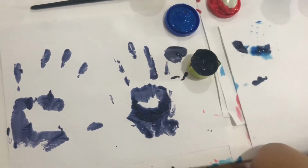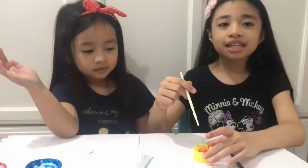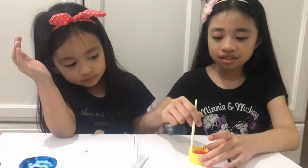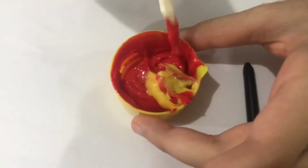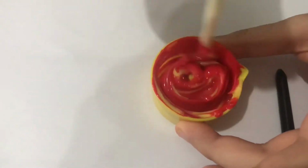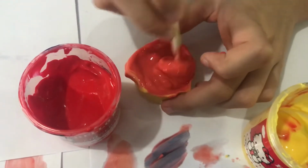Wow! Pretty! My turn! Let's mix red and yellow, it becomes orange. Yes.